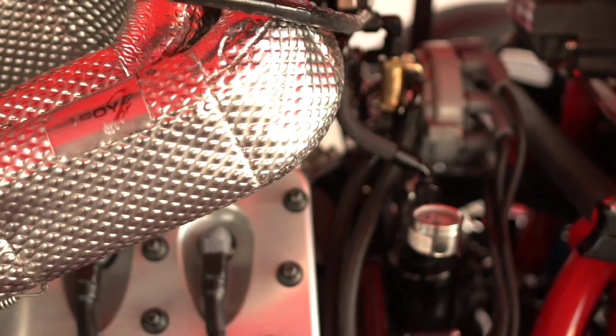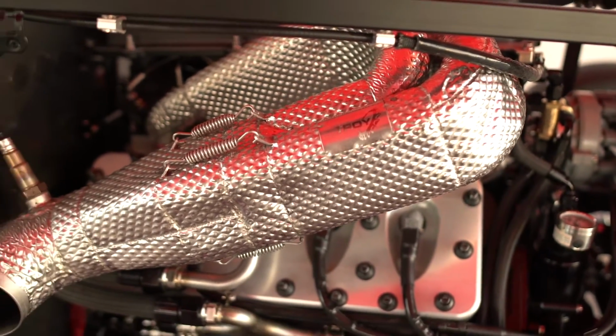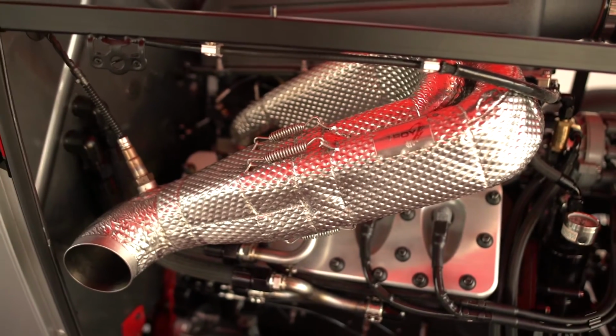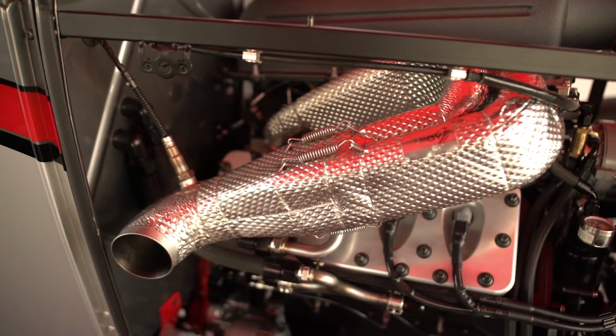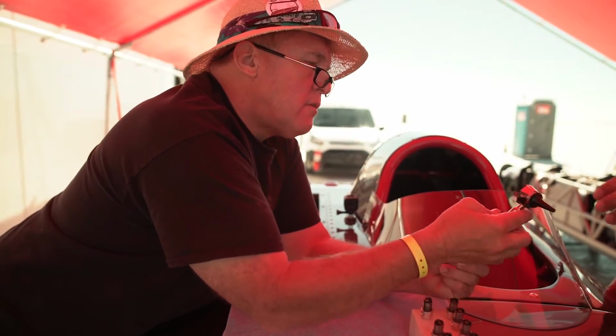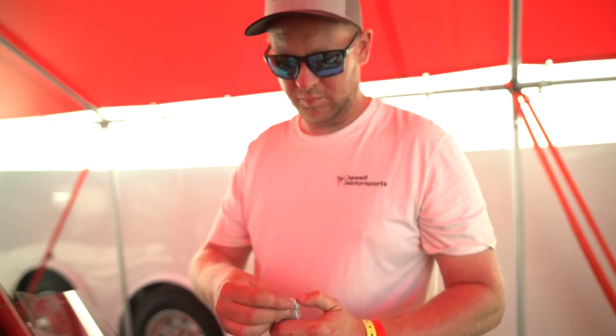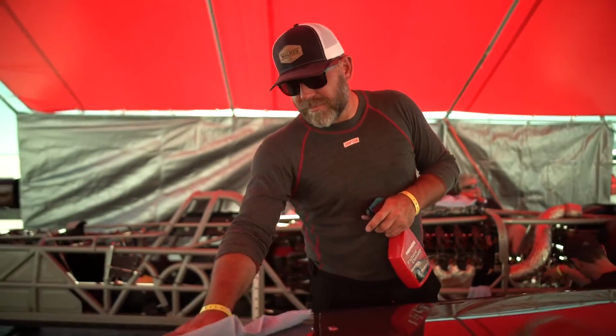Also, as mentioned before, the car has no onboard computer that's making those split-second adjustments that optimize engine performance. That means their adjustments are all the more critical. They are mechanical only in nature and hard set. After examining the plugs, they decided that the next move was to lean out the fuel mixture a little bit and try again. Pretty good.